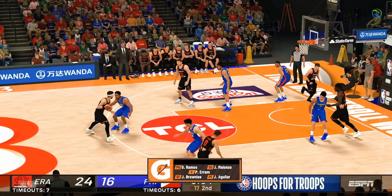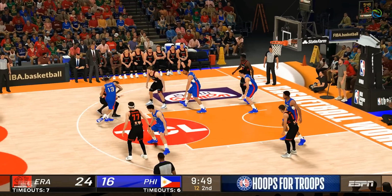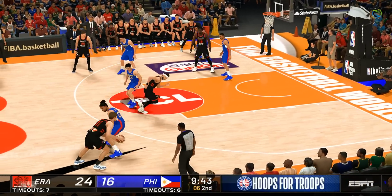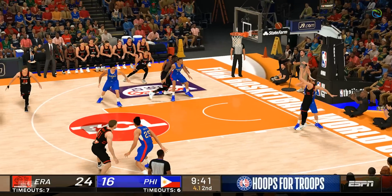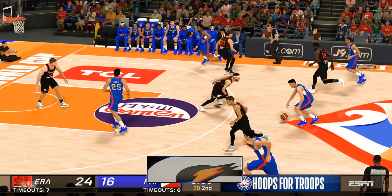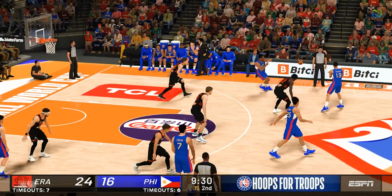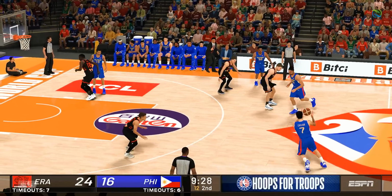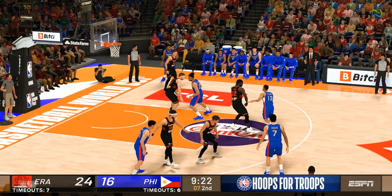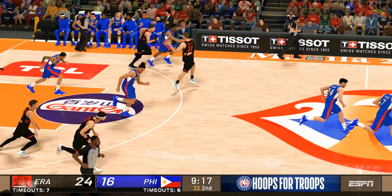Lost with the bounce pass. Pass to Baller. 5 to shoot. A chance there to push it to double digits, but it's off the mark. Passes to Aguilar. That one's no good. 0-1 to begin the game.